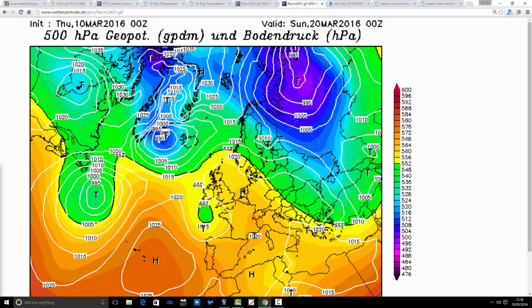We may be bringing some showery rain into west and south. Hard to say where we go beyond that, but I think overall the pressure will probably drop, and we probably start to bring this low pressure down from the north or west. So turning more unsettled, I would think, as we get through into the weekend of the 19th, 20th of March.